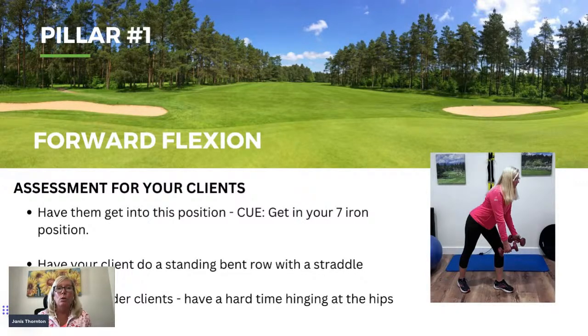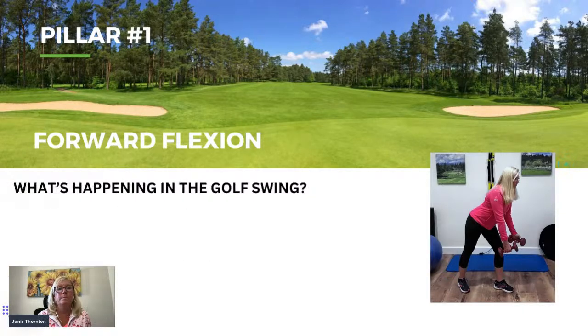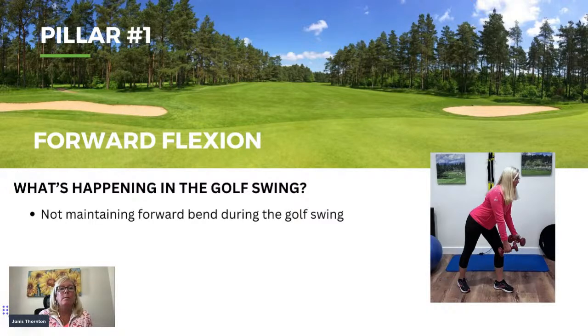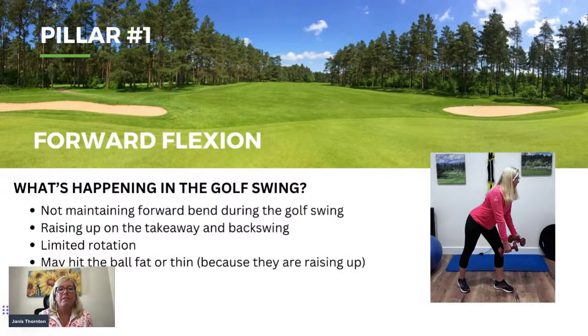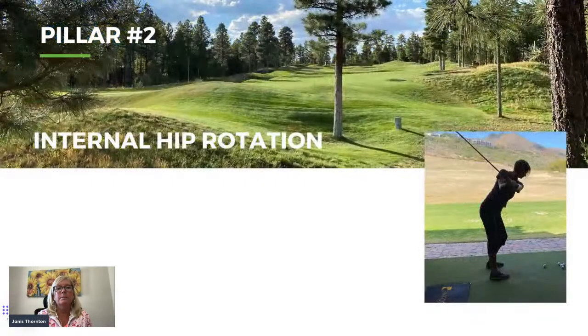And like I said, weaker or older clients have a hard time hinging at the hips. They need core strength to be able to hold that position. So what's happening in the golf swing if they can't do forward flexion? They're not maintaining forward bend during the golf swing. So they raise up on the takeaway and the backswing. They end up having a limited rotation. They may hit the ball fat or thin, because they're raising up or lowering down coming back down. And then, of course, they're going to get mad because they're not making good contact with the ball.